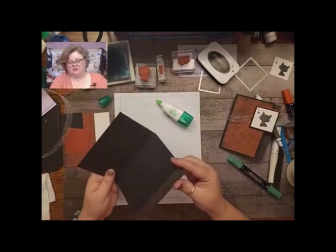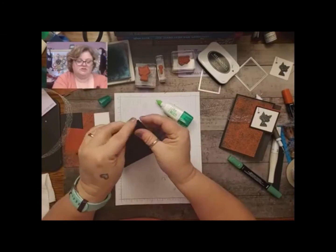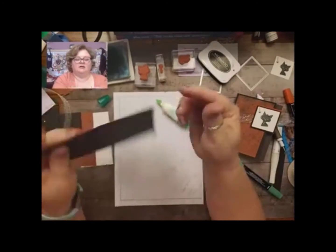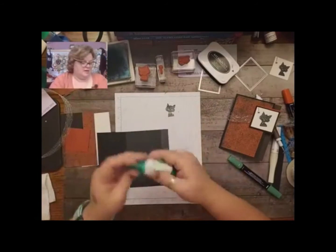So just make sure you get that on there. Oops. Turn it over to make sure you've got it on straight. So it's completely flush. Just like that, okay?